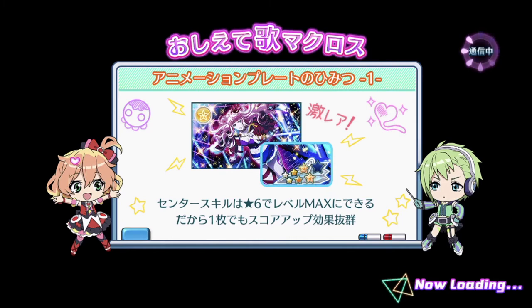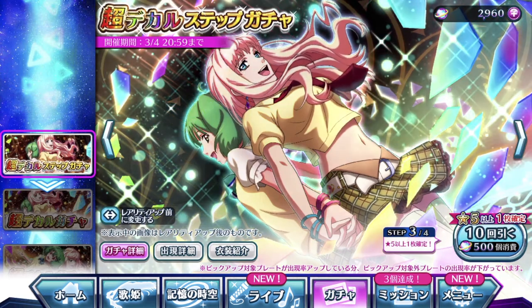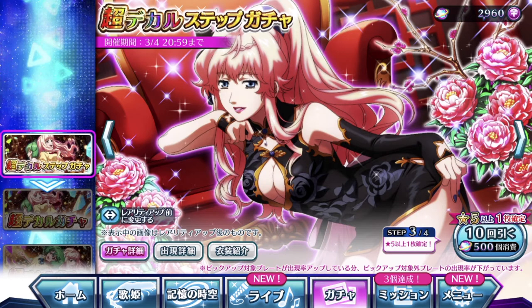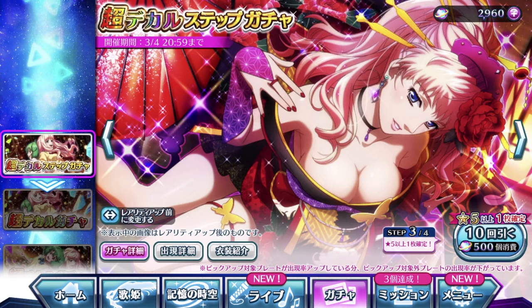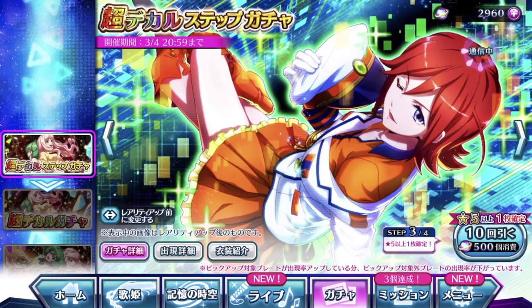A real blessing. Okay, so I don't know if I really want to go for another pool. Well, it is the guaranteed 5-star pool. So I should do this one and stop, technically, and use up the rest of the singing stones for future gachas or maybe even Ranka's gacha. So yeah, I'm gonna do this and we're gonna move on to Ranka's again. So hopefully you guys are as excited as I am.